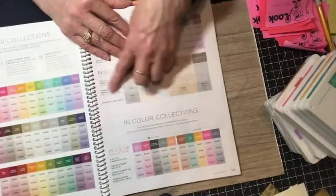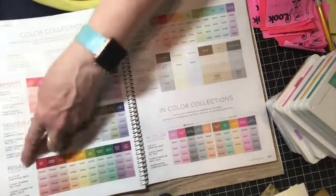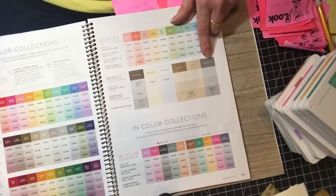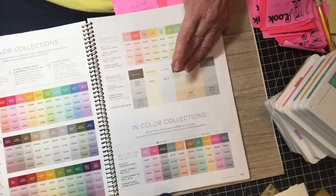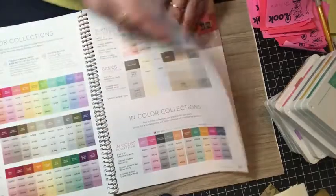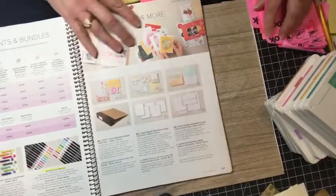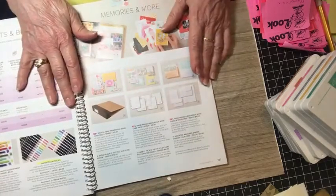And then we have all the neutral colors here. So the color families are brights, neutrals, regals, subtles, and your basics, which are black, very vanilla, basic white, bronze, ivory, and the colored lifter. They're referring to the Stampin' Blends there. But I think that's kind of cool. It's all right there. And Memories and More. I just wanted to mention that some of the suites come with Memories and More cards. Memories and More is our scrapbooking system.